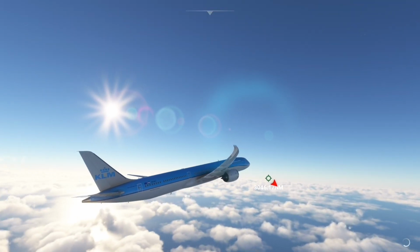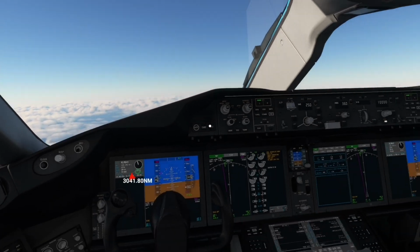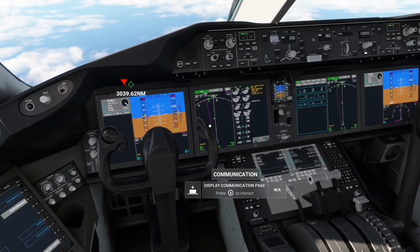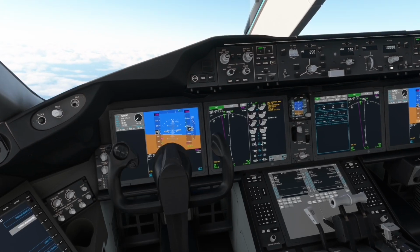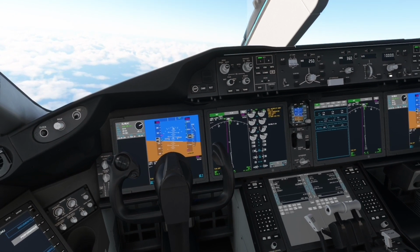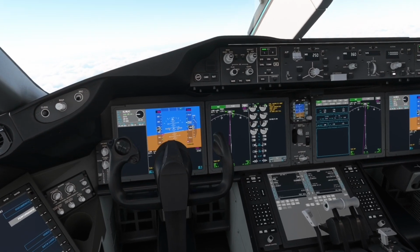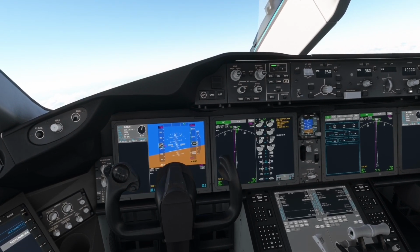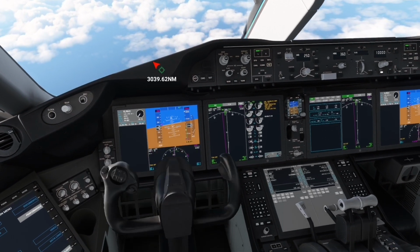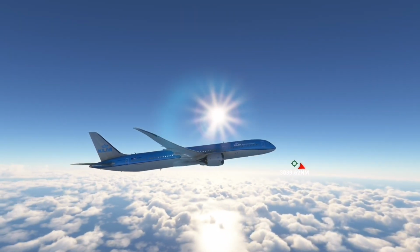Center, KLM 641, 12,700 feet. KLM 641, Amsterdam Center, altimeter 30.23, radar contact, continue. Amsterdam Center, KLM 641. Request clearance to transition Charlie airspace. KLM 641, Amsterdam Center, cleared through the Charlie airspace. Cleared through Charlie airspace, KLM 641.